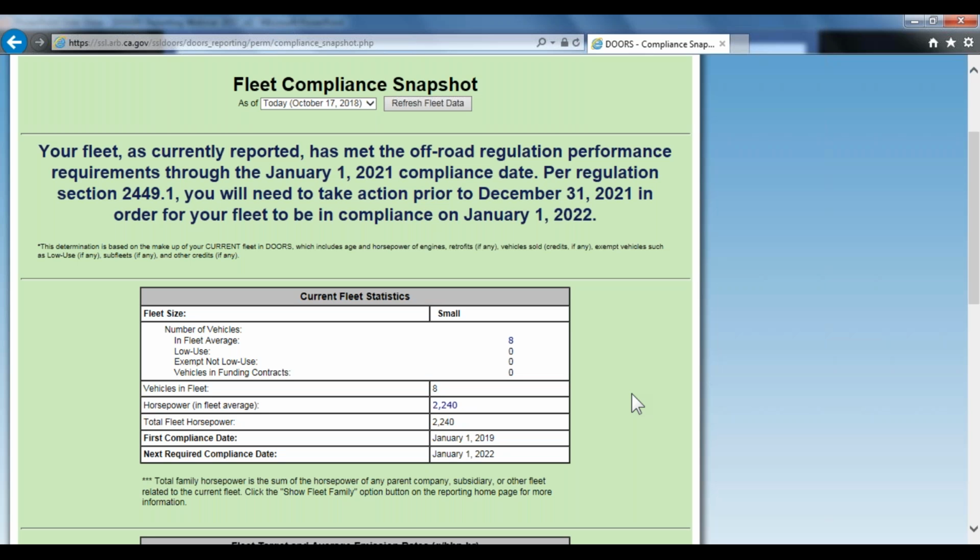Just below that is the current statistics and an overview of your fleet. This fleet has 8 vehicles, with a total horsepower of 2,240. It also tells you if you have vehicles that are in low use, and if you have vehicles that are exempt, not low use. It'll also tell you if you have vehicles in funding contracts. Currently, I don't have any of those things.